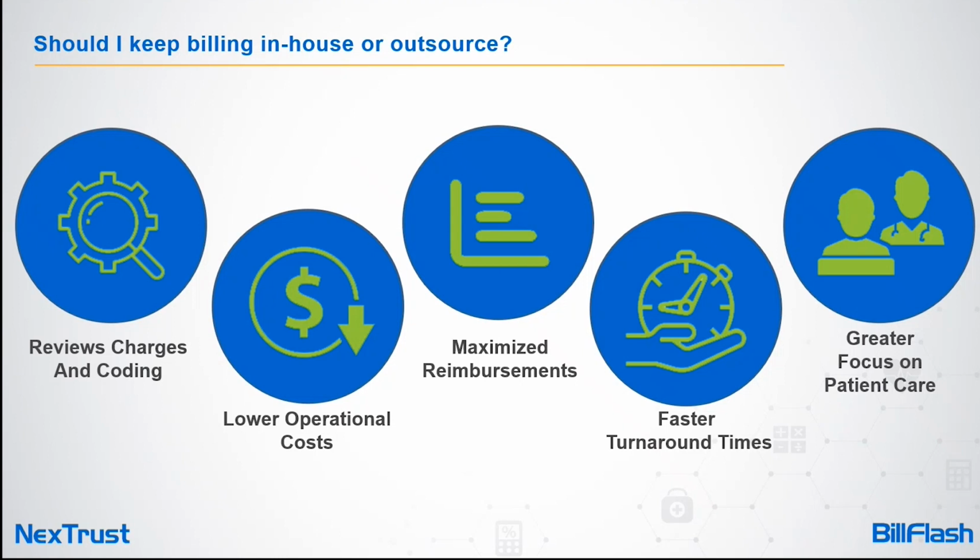It relieves you and your staff of administrative burdens related to billing and frees you up to focus more exclusively on delivering high-quality patient care. That, in turn, can improve the morale within your practice or organization and increase the likelihood of patient satisfaction, which is very important these days.